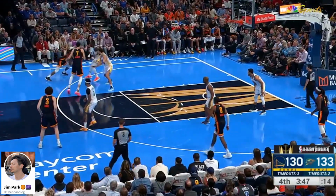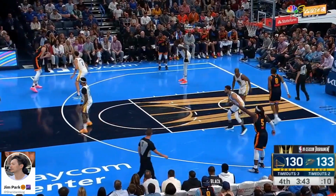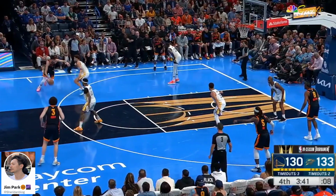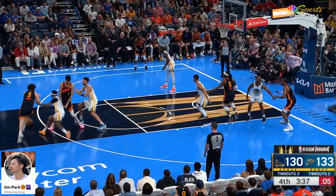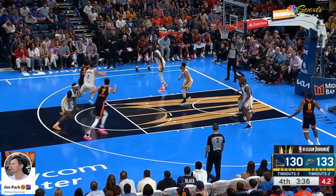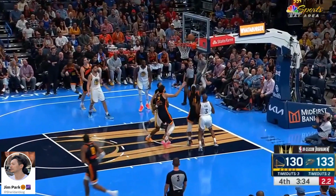Wallace comes off the DHO but can't get anywhere with Draymond in front of him, so he resets. Holmgren then tries to attack Klay, but Klay holds his ground, forcing Holmgren to give it off to Giddey. Holmgren sets the screen, Klay automatically switches, Giddey drives, stops on a dime to freeze Klay, but the shot misses.